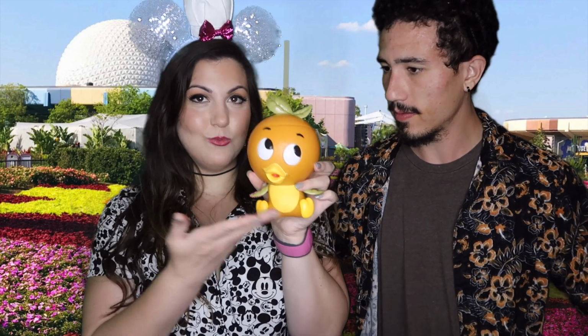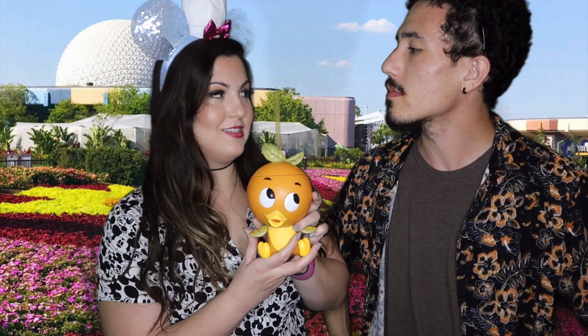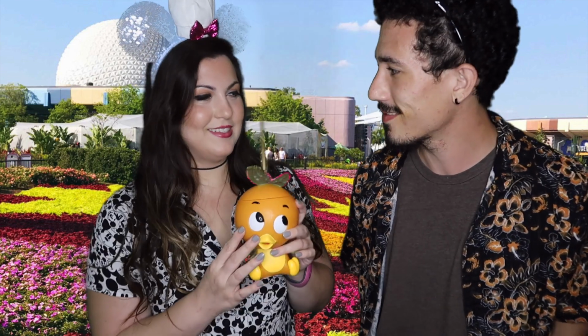Last drink of the day, sadly. But the most iconic, as I said, with the orange bird. And it is the Orange Blossom Wine Slushy, AKA guava wine slush. We couldn't find orange wine to slush. So we got guayaba, or guava, wine slush from Schnebly's Winery here in Miami. So let's see how this goes.